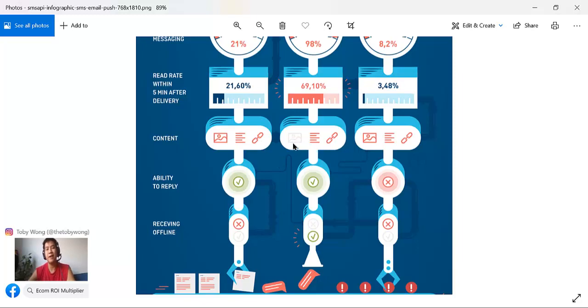SMS, unless you want to send multimedia messaging like MMS, in short, which no one would do on a massive scale because it's just too expensive. You don't want to do that. And for the in-app push notification, it is the same as email.